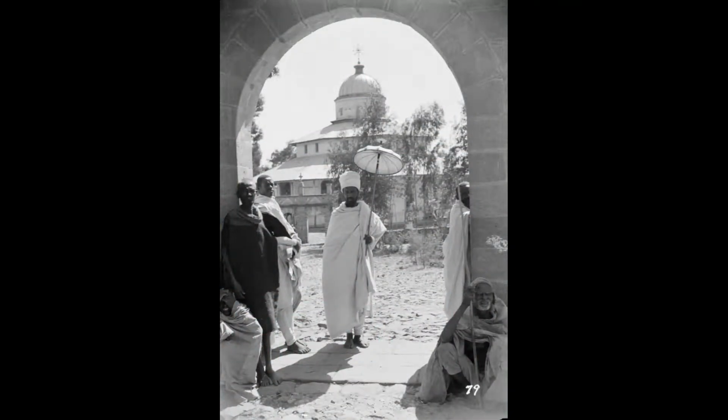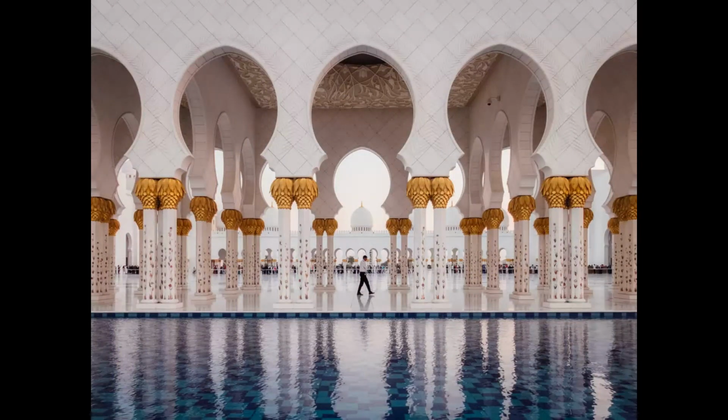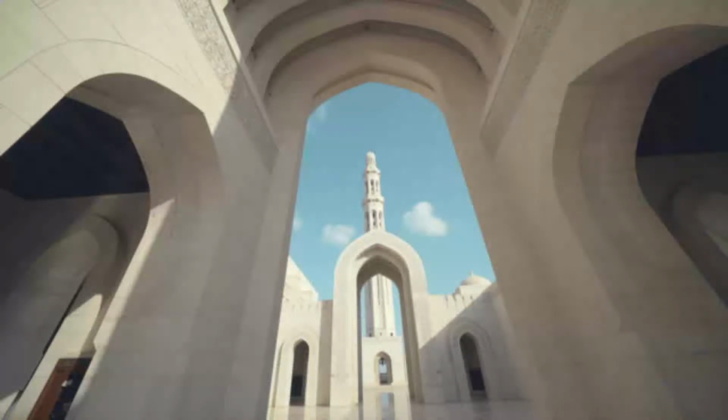In Ethiopia, at the Debre Libanos Monastery. And in Jordan, at Petra, an ancient city carved right into the rock. In Iran, at the Blue Mosque in Isfahan. In the United Arab Emirates, at the Sheikh Zayed Grand Mosque in Abu Dhabi. In Oman, at the Sultan Qaboos Grand Mosque in Muscat.